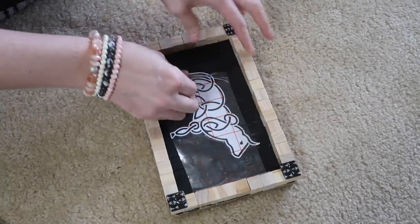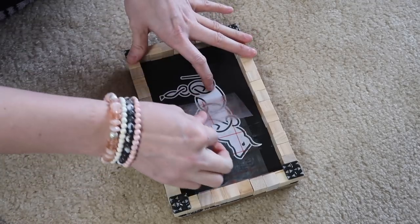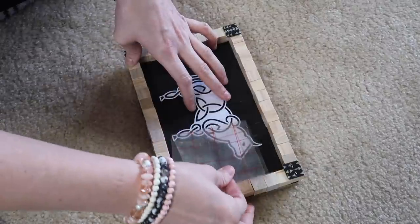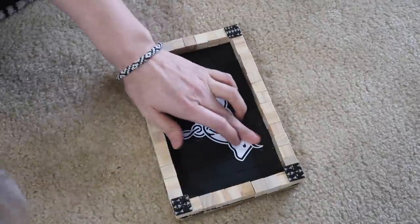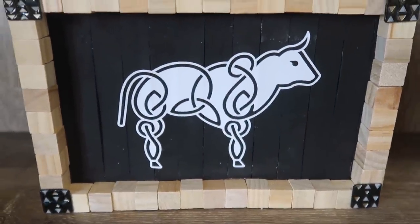I just used my Cricut to cut out this bowl. I thought this was really cool. I love the design of it. It kind of gives like a modern farmhouse boho feel. I absolutely love the way this looks. I love how everything looks together. And I used the cutting board as a nice base for this picture.